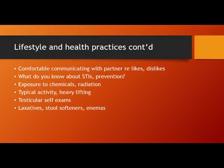Exposure to different chemicals and radiation. There are a variety of chemicals that are associated with prostate cancer, and a lot of those are maybe occupational exposures. What kind of typical activity does the person do? Do they do heavy lifting? That would go to risks for hernias.